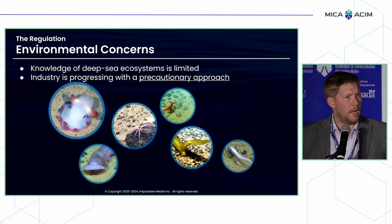We're learning every time we go out as an industry more and more about the deep ocean. There are some fascinating creatures down there. There is really a lot that we need to learn and continue to learn about the deep ocean, and the regulations that are coming online need to be able to protect that ecosystem that is down there.